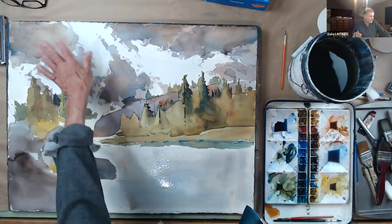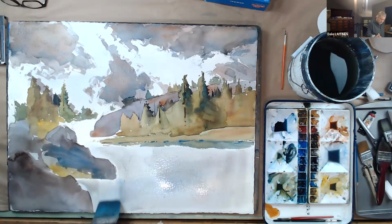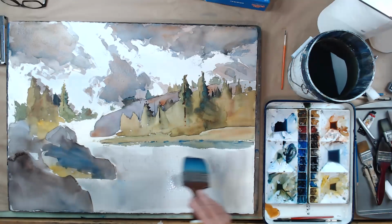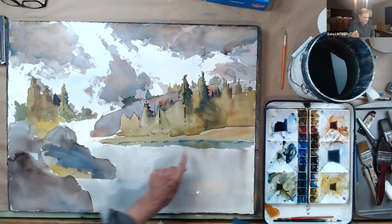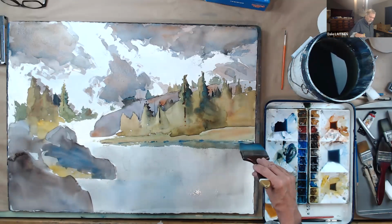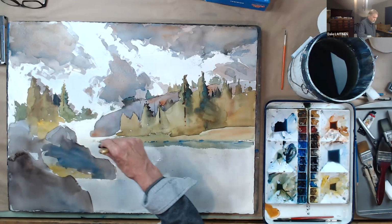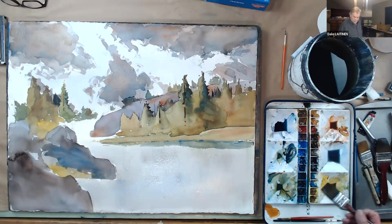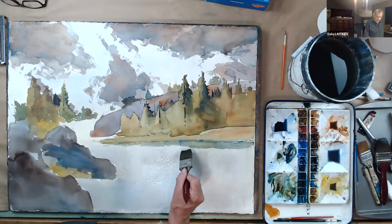Here I'm just washing in some of the color I found up here, very light grays and whites from the snowfield. I'm dragging across my reflection that I put in, one of the first things I put in, now with a wet brush to kind of blur those into being more of a reflection of the meadow color. We'll take some phthalo here and some twin burnt orange, and we'll pull down some reflection.